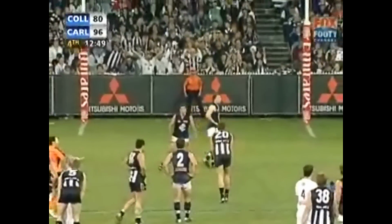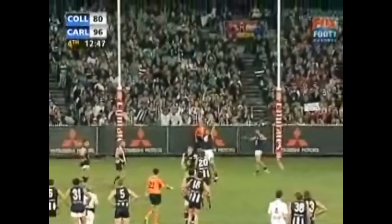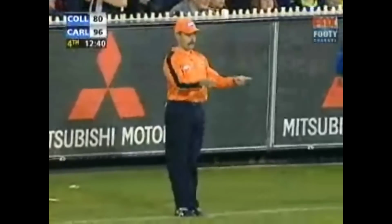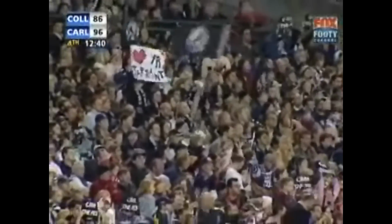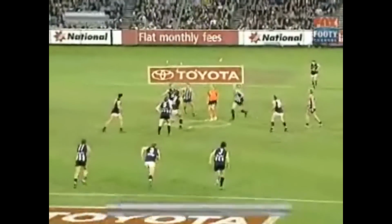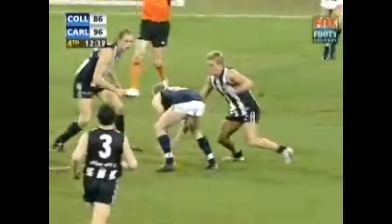3 goals, 1 on the night. Tarrant comes in and kicks truly. It's 10 points the difference with 12 and 3/4 minutes left on the clock. Game has reversed though, Dennis. Collingwood back ahead with stats in this quarter, so they're going to score again, the Magpies.